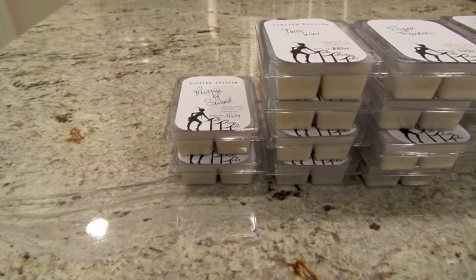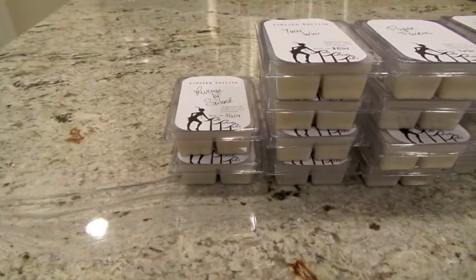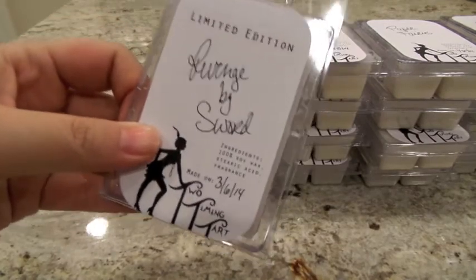That does smell like plum wine. It smells like a plum. And it smells slightly alcohol-y, but in a good way. Does that make sense? It's not like a bad alcohol smell. That's good. That's really nice. So I wish I had gotten more of that one. Just one.